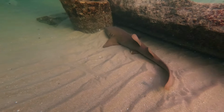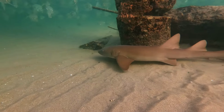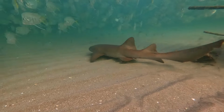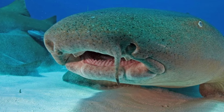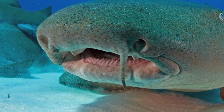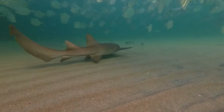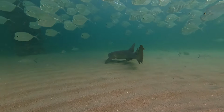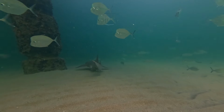They have rows of razor-sharp teeth, just like any other shark, but they're not a major threat to humans since they only attack when threatened. Their teeth are angled inwards and set back in their mouth, so they have to use their powerful jaws to suck in fish and then they bite. But don't test your luck. The sharks were a little spooked and swam off, but I have a feeling they'll be back.